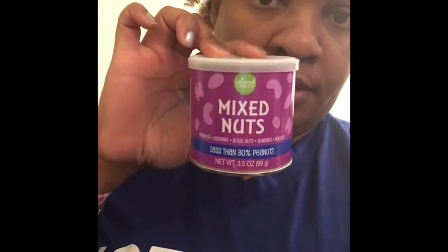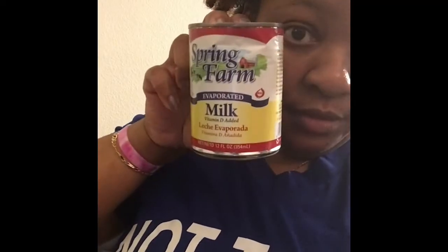We have some mixed nuts by Island Choice. It has peanuts, cashews, Brazil nuts, almonds, and walnuts. It's a 3.5-ounce can, and says less than 80% peanuts. I don't know if they're salted or not, but I'm sure they are. Picked up some Spring Farm evaporated milk. She uses this in her coffee.